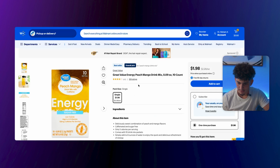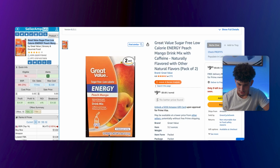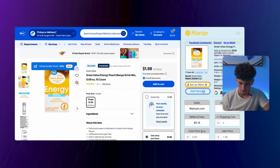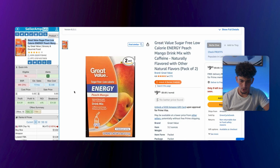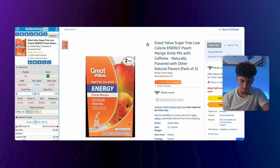Let's go back over here. So Great Value energy, maybe a 10 count. Is this a 10 count? Let's see. Pack of 2, 10 packets. Yep. Peach mango energy. There we go. Cool. Same as it. So 2 pack right here. This is a single pack, so keep in mind it's gonna be 2 units. So all right, cool. Not bad. So what? 198 times 2 times 2, 396.